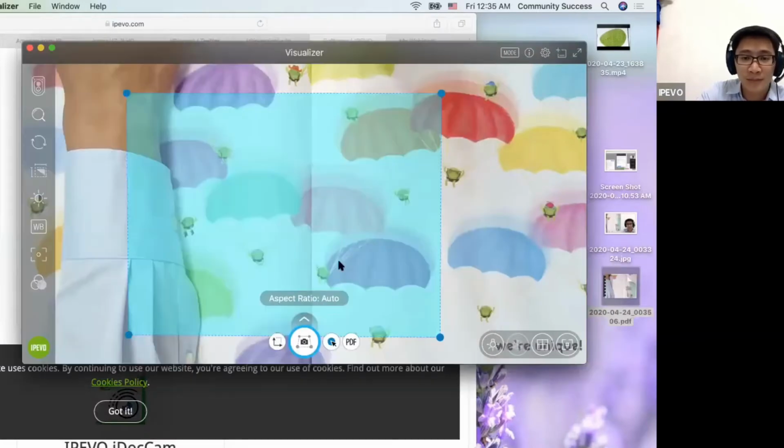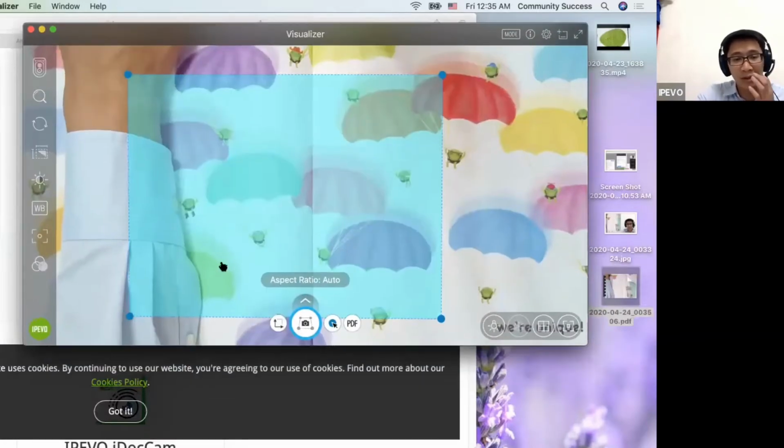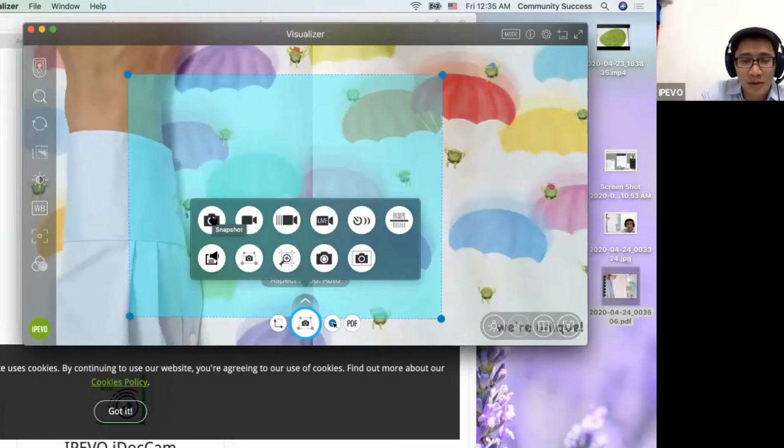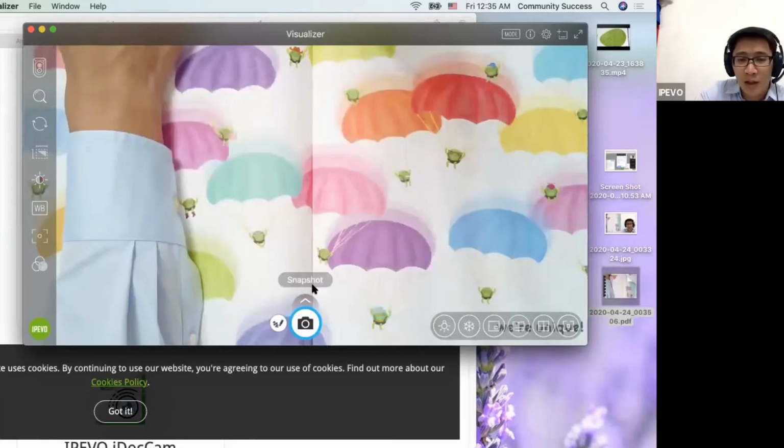And then we also have, last but not least, the OCR text-to-speech function. But for the purpose of this webinar, I'm not getting into that. Snapshot is a very, very useful function right here. You can take a snapshot whenever you feel like.